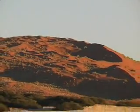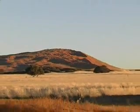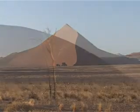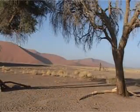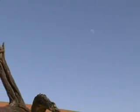Every morning at dawn, when the sun rises over the dunes of the Namib, the desert turns into a unique scenery of shapes and colours. The dune landscape of Sossusvlei is one of the landmarks of Namibia, the land of contrasts in the south of Africa.